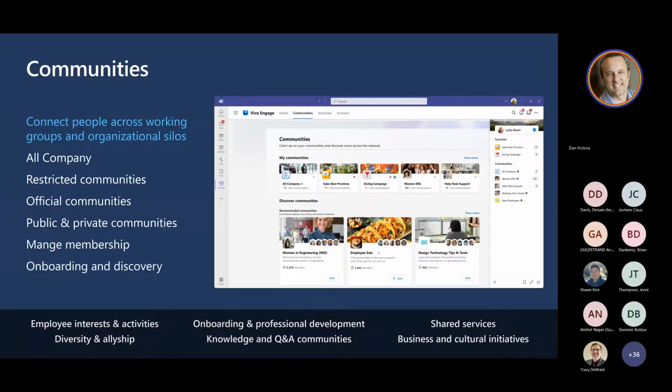Communities allow you to connect people across working groups and organizational silos based on shared interests, activities, supporting diversity and allyship, giving you a place to support onboarding and professional development with job-based communities, giving people a place to come together, share knowledge, and answer questions with knowledge communities. And communities can also be a powerful way to connect shared services and teams with the rest of the organization. For example, you might have an HR organization with a community where people can ask questions about HR and HR policies. Or you might be running a business initiative around sustainability or a cultural initiative around a cultural moment. And you can build communities to support those efforts.